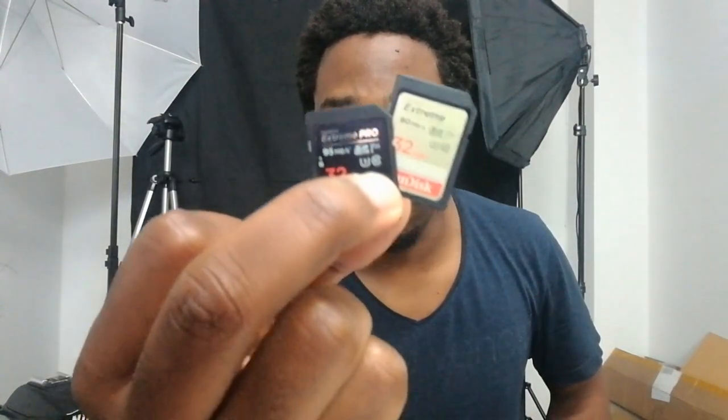Here are some other accessories or tools that you may need to get your job done as a professional photographer. Of course you need memory cards. How could I forget? You have a lot out there in the market. If you are shooting sports and something fast, you need these extreme cards.